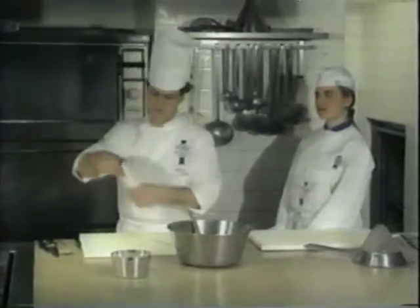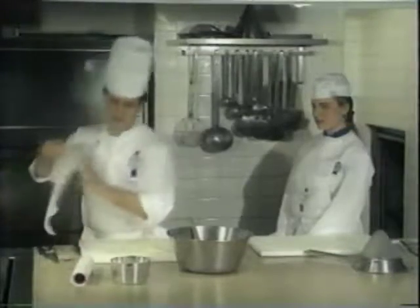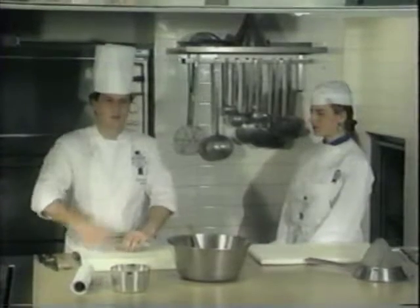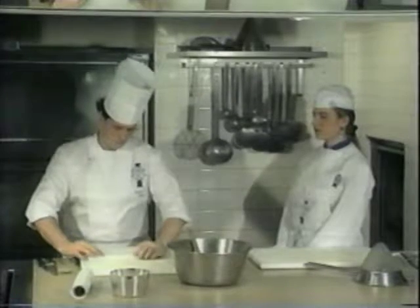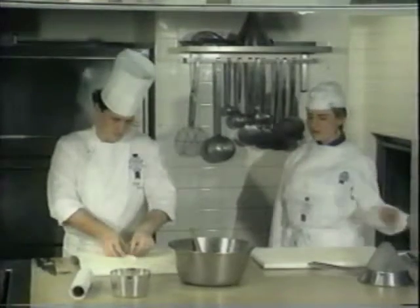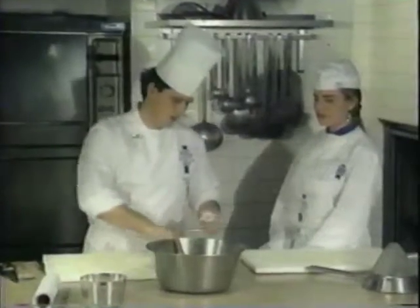Always handle caramel with extreme caution. It is very hot and thus dangerous. Once the mold is lined with caramel, set it aside to cool. Cut a round piece of paper or cardboard to place on top of the mold. This is to protect the custard from the heat of the oven and to prevent it from drying out.